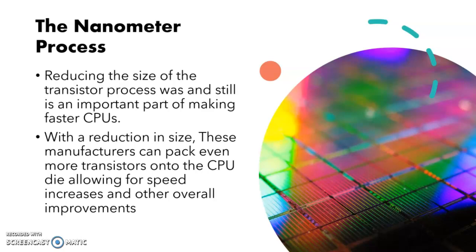The nanometer process. Reducing the size of the transistor process was and still is an important part of making faster CPUs. With a reduction in size, these manufacturers can pack even more transistors onto the CPU die, allowing for speed increases and other overall improvements.